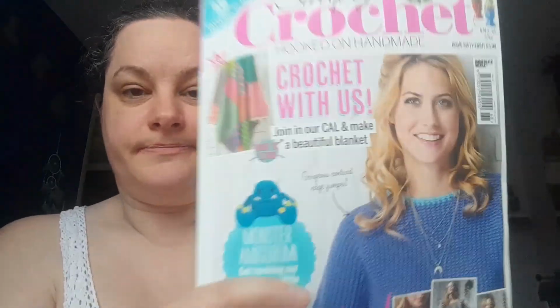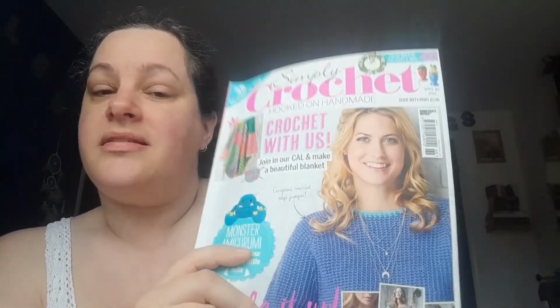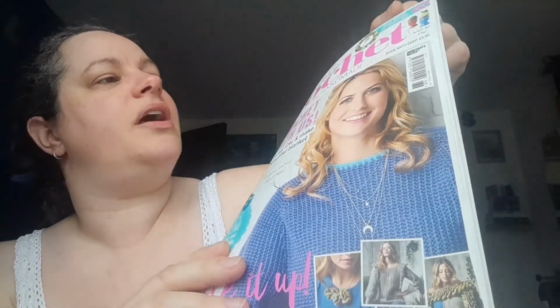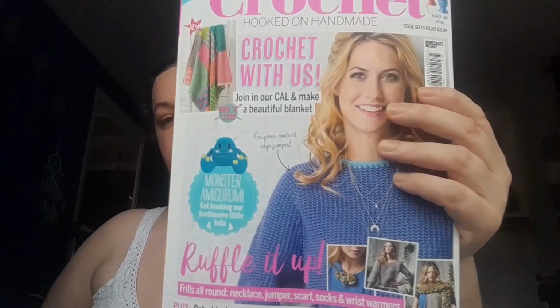What did you think? There's some amigurumi, there's a couple of householdy bits, there's a couple of things for tops, there's a couple of things that are handy. Whatever the sea poop is, personal opinion. But yeah, $5.99 at time of print. I'm guessing now it's probably about $7.99 as a guess. But what did you think?